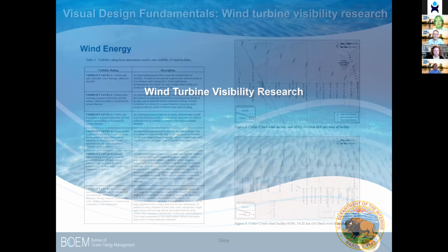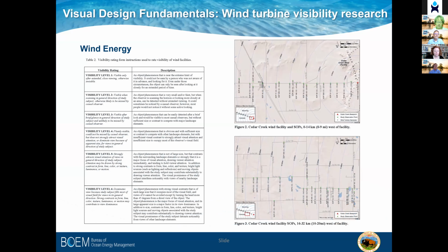We'll start with the wind visibility research. What you look at on this slide is a rating table, visibility rating table on the left-hand side. Bob Sullivan built this table based on the BLM's, if you're familiar with it, the BLM's Visual Resource Management class objectives, which class objective 1 is preservation of landscape, no character change, or very, very minimal, to VRM class 4, which allows for major character change, with moderate and minimal in between with VRM class 2 and 3. This is patterned after that.